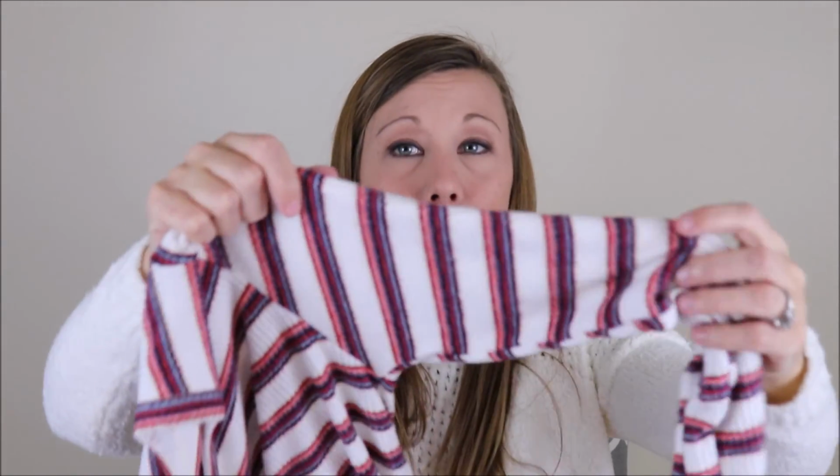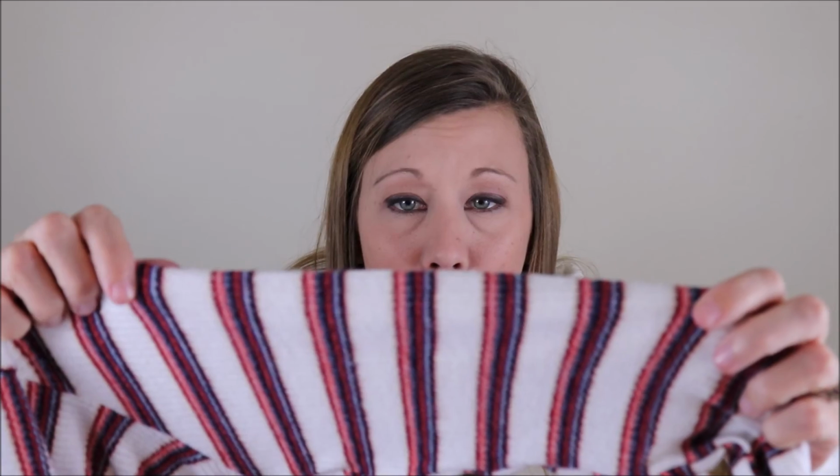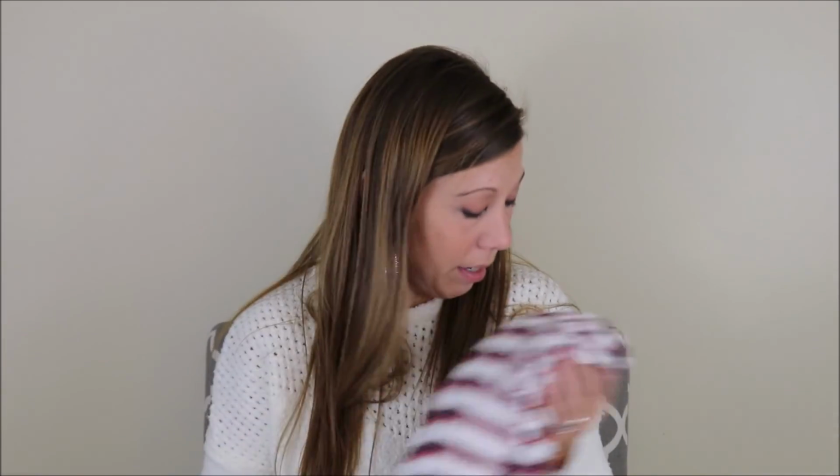Then we have the Livy Stripe tunic by Peyton Jensen, and it's $31.99. What I love about this shirt is all the colors here in the stripes. I'm gonna hold that up here to the camera, but we've got blue and mauve and burgundy, and there's just so many jackets, so many cardigans, things like that that I can wear over this. So definitely think I'm going to be keeping this.